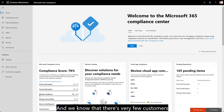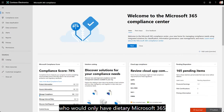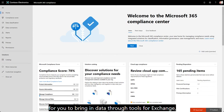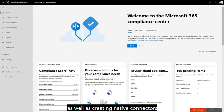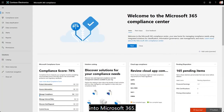And we know that there are very few customers who would only have data in Microsoft 365, which is why we've been investing in making it easier for you to bring in data through tools for Exchange and SharePoint on-prem, as well as creating native connectors so you can bring in your third-party data and then use all of our great features of intelligent classification, discovery, retention, etc. Let's start by looking at the native connectors we include to help you bring your heterogeneous content into Microsoft 365.